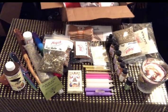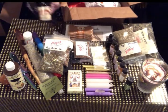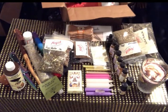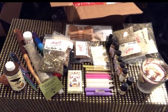And I got some dragon's blood. This is an oil, dragon's blood oil. Wanted to get some of that, was running out. I'm also out of dragon's blood ink. And they were cheap. And just about everywhere's out of it.